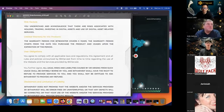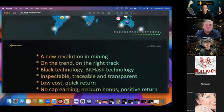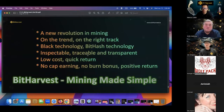And away we grow, ladies and gentlemen. We're right on track. We're a revolution. We're a pioneer. Nobody's got this. We're number one in the world. We're inspectable, traceable, transparent. You can trace all your withdrawals back on the blockchain, seeing them come from the pool level. We're very low cost, $100 to get involved. We're a quick return. You make money same day in USDT sales. There's no caps on earnings. It's a positive experience, and we've made the mining industry simple for everybody to get involved.